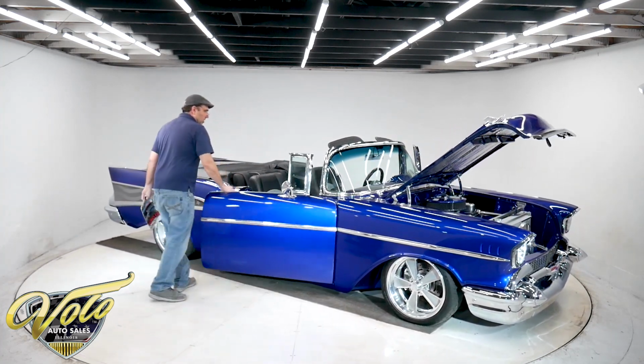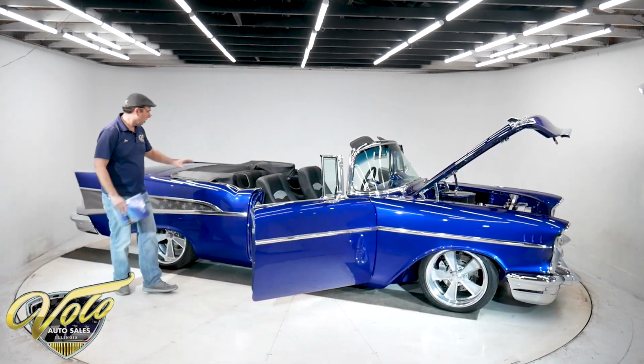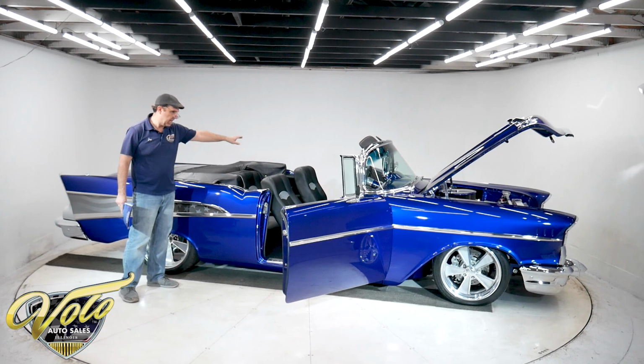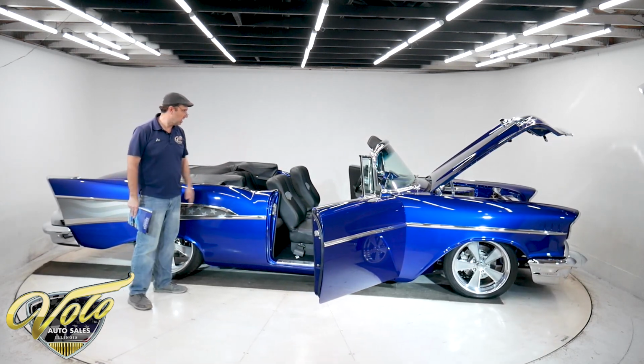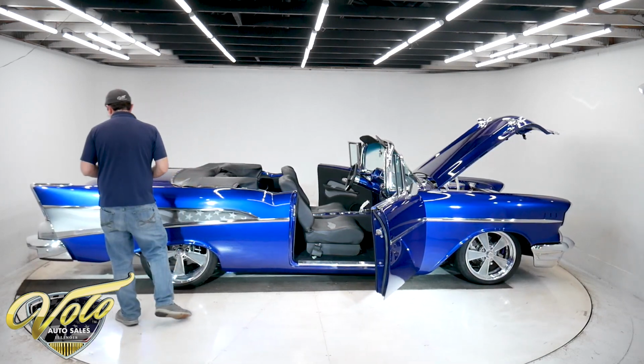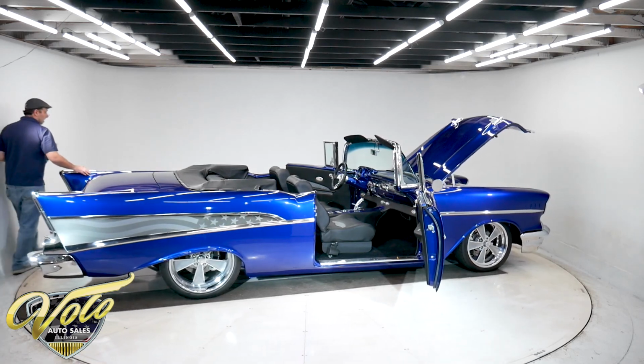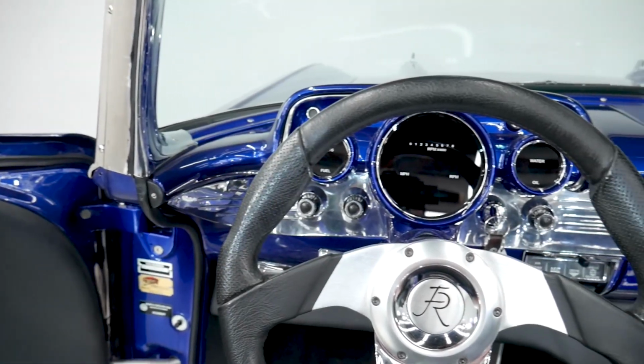Got power windows. All oval, like speakers, oval handles, oval air conditioning vents. It's got blue Dakota Digital gauges. Really, really cool. I'm going to start this thing up.